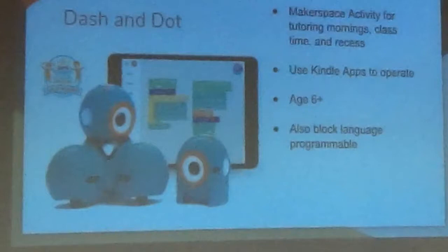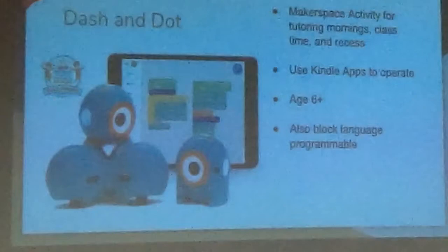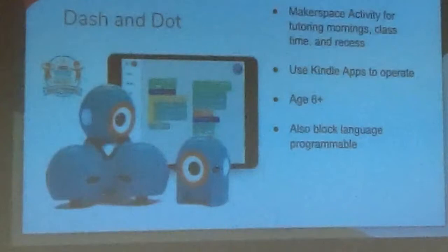We're using the Kindles to use them. And there's also, for our older students, a block programming language that they can use to navigate them and to make them do different things. They are noisy, so I did not bring them. They talk all the time. And that's an example of one of our students using them with the Kindles.